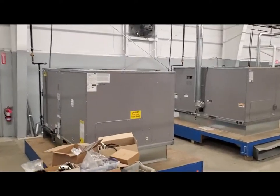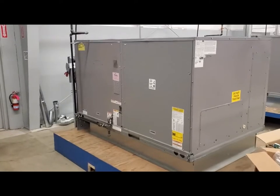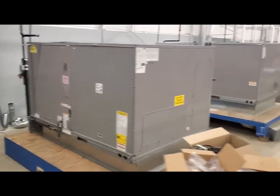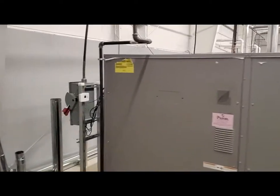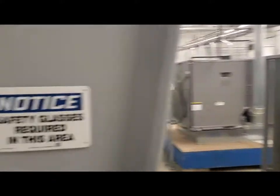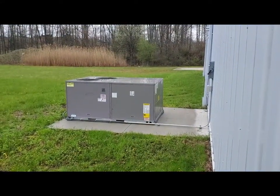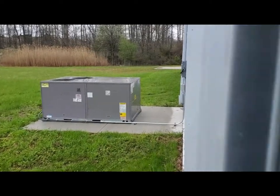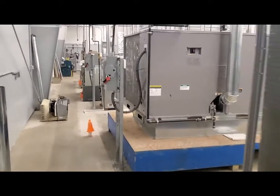We have some commercial units, rooftop units. These are both heating and cooling. Just outside, we have another cooling only unit that the students will be hooking up into the building, and that's another one of their training setups.